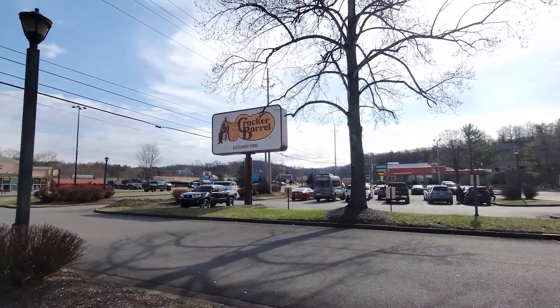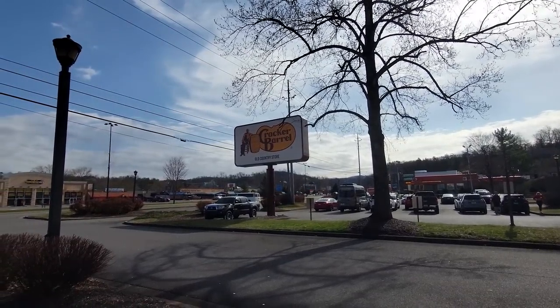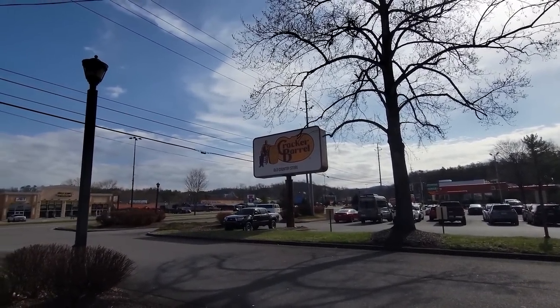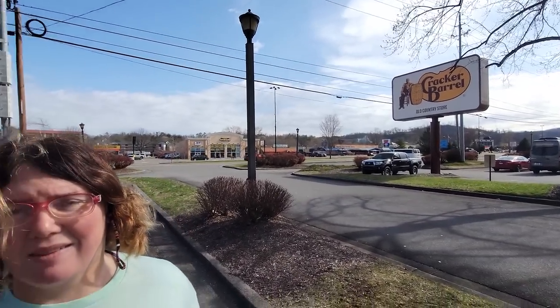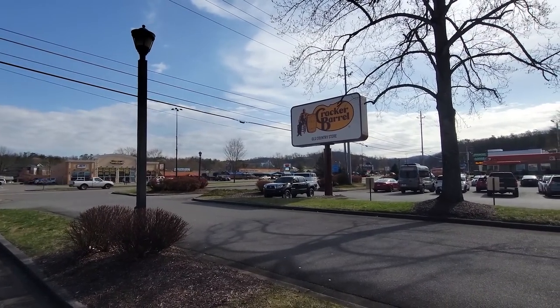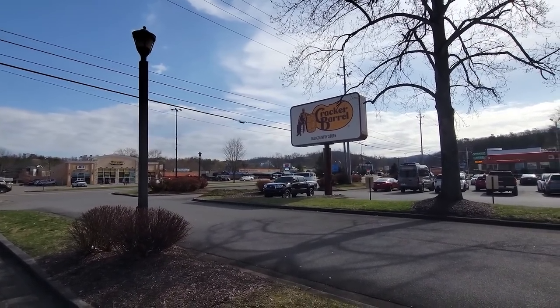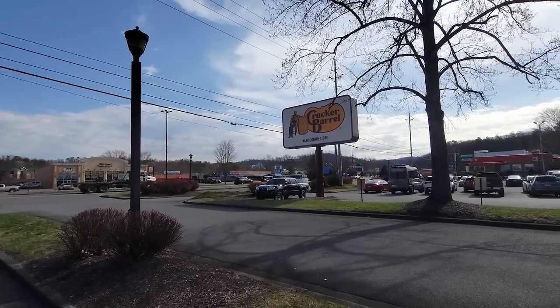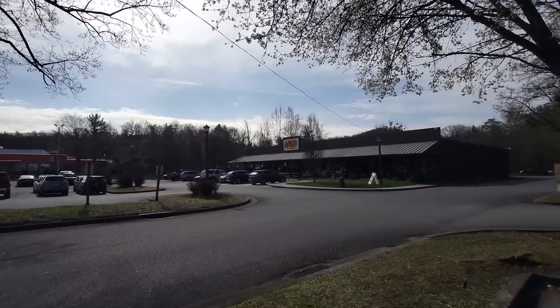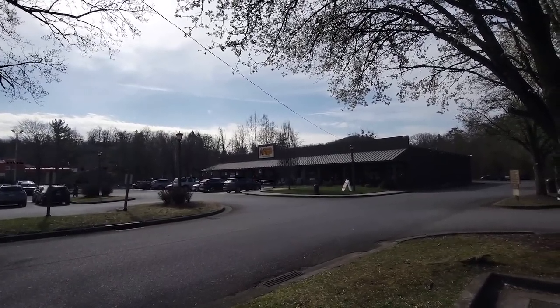Of course, got the Cracker Barrel, that logo. You'll see it all through the South here, up into Ohio. They even have them up in Michigan. I guess they have them everywhere. I don't know if they have them out west, but they're here on the East Coast anyways. It's located across the street from Captain Jim's Seafood Buffet. We're not going to have any seafood today. We're going to have some good old country cooking.